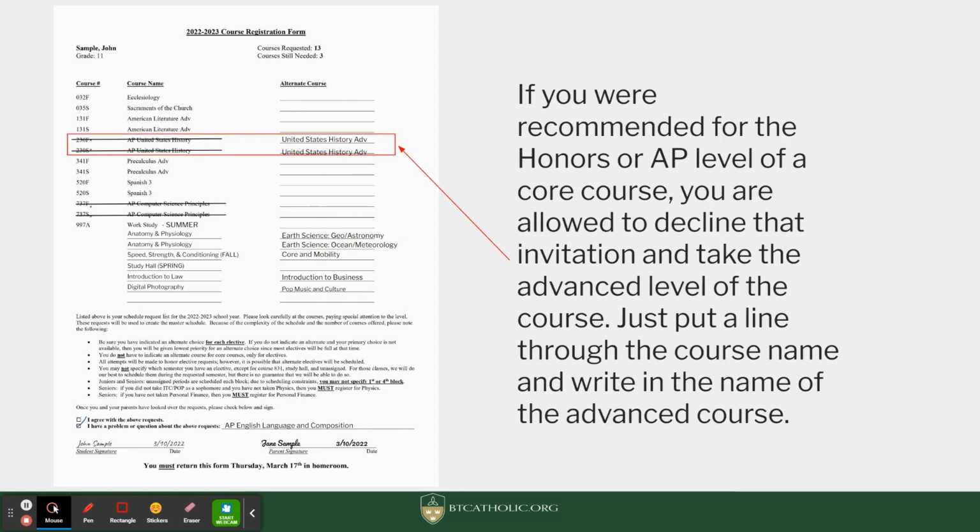If you were recommended to take the honors or AP level of a course and you do not want to take it, you are allowed to decline that invitation. You will just put a line through the course and write in the advanced level of that course. AP and honors recommendations are considered invitations to the class, but you are allowed to decline that invitation. You will not be allowed to add that class to your schedule later, so please make sure that you really think about which courses you would like to take.